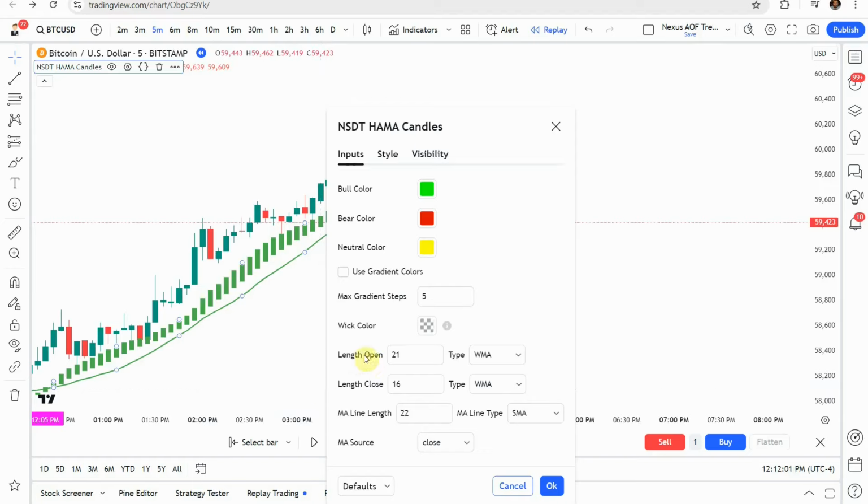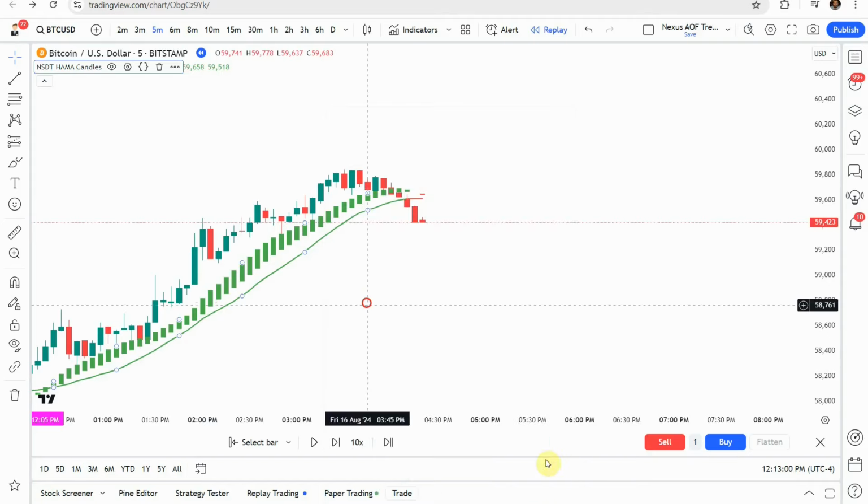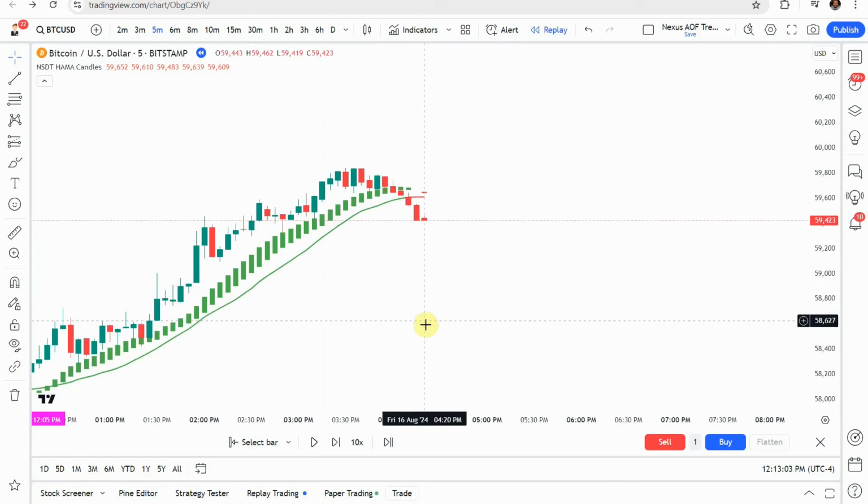Under the length open, you're going to change that to 21. The length close, change that to 16. The MA line length, change that to 22. Jump back up here under the length type and change this to WMA, and the second one, the length close, you're going to change that to WMA. Then for the MA line length, you're going to change the MA type here to SMA. Lastly, the MA source, go ahead and change that to close and click OK. Everything should look as I have on screen now.